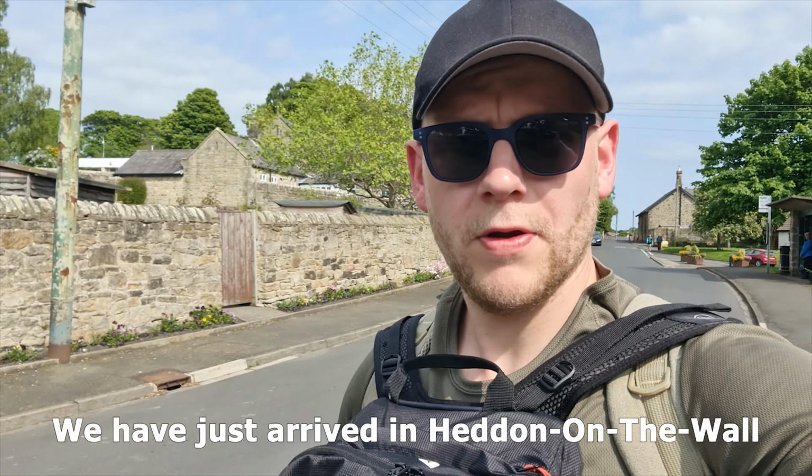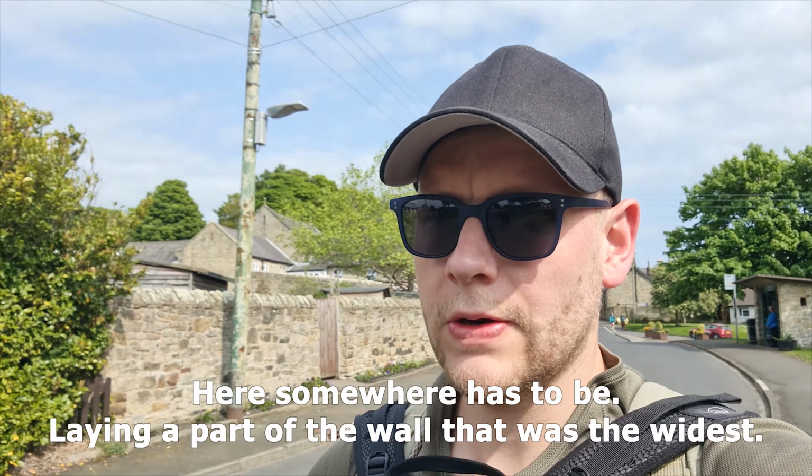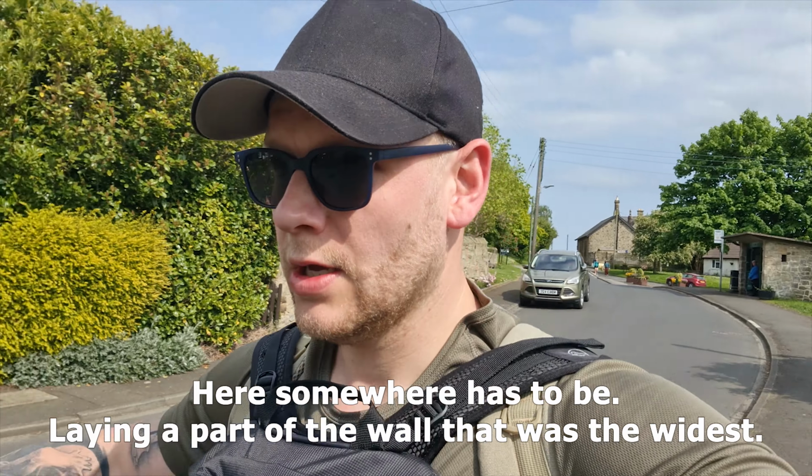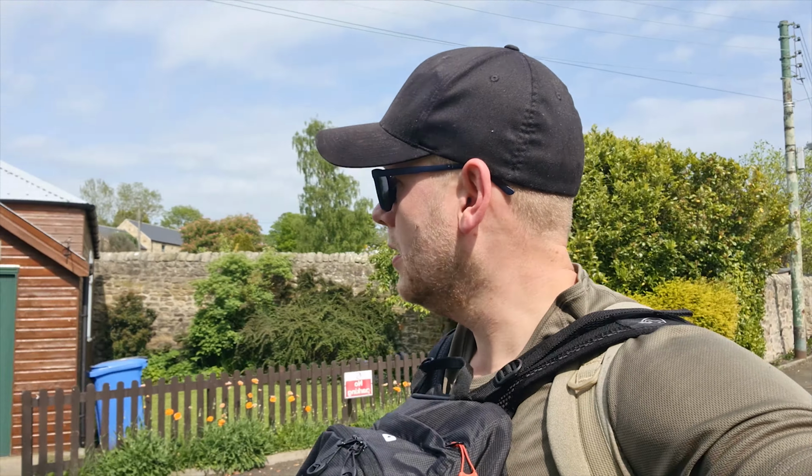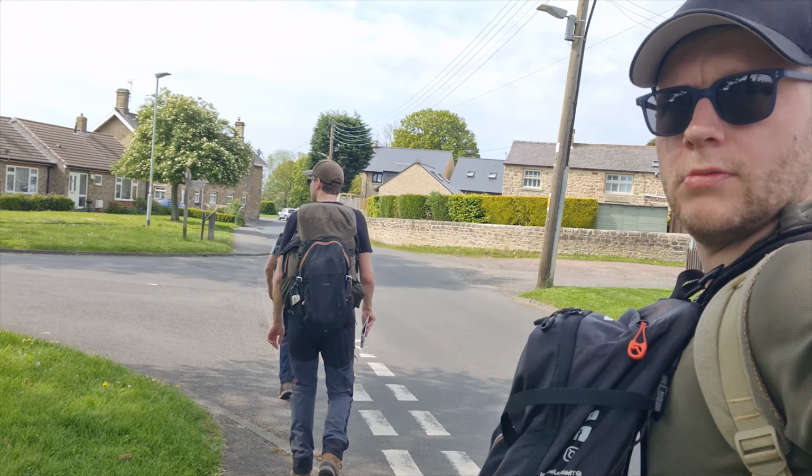So we have just arrived in Hadrian on the wall, and here somewhere has to be laying a part of the wall that was the widest of it all. So just a few more miles to go.